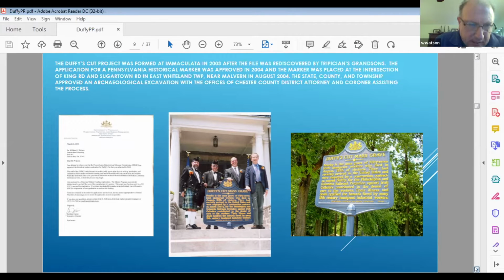This is the letter on the left that we got from Barbara Franco from the Historical Commission, from the Marker Division. And the center picture is when we dedicated the marker. And it really only took 2 months before we got it in the ground. It's at the intersection of King and Sugartown, and it's visible to anyone who passes into Malvern, East Whiteland area, Willistown area, and a very high traffic area.